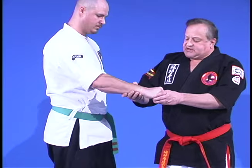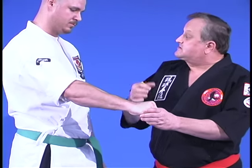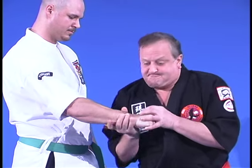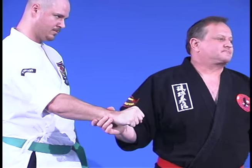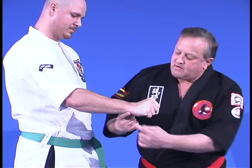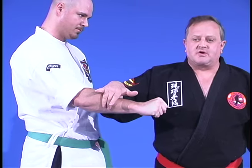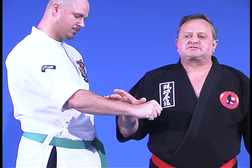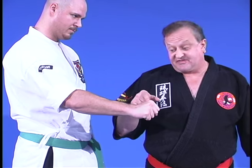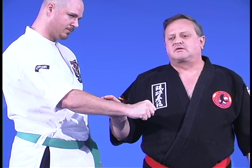Make a nice tight fist. Now don't let me bend your wrist. So give me strength. If I try to bend this man's wrist, I can't do it. The pressure points on the small bone side, here and here, underneath, control this man's wrist. The pressure points on the large bone side control him keeping his fist shut. We'll get into those a little bit later.